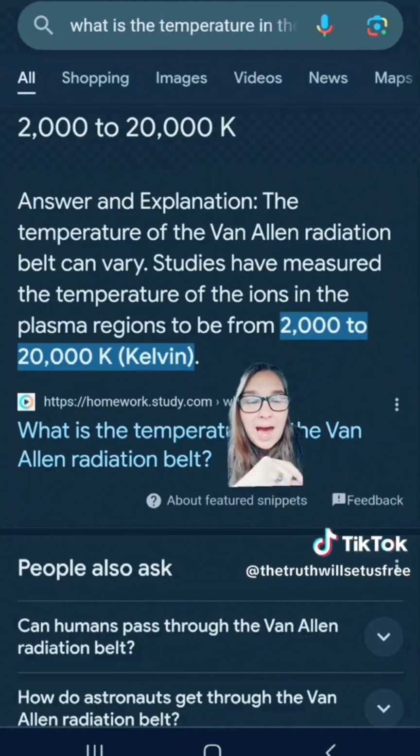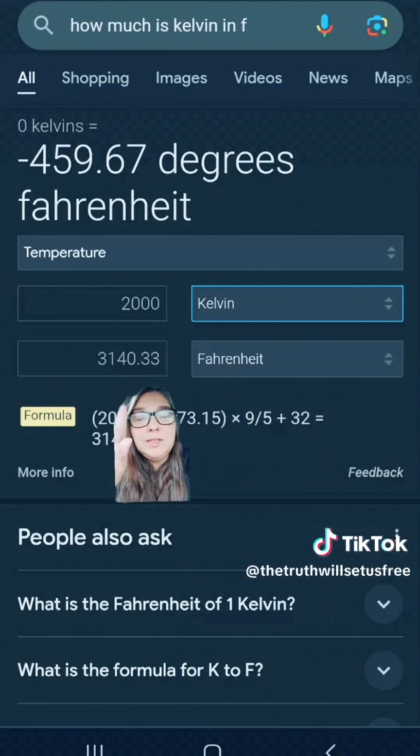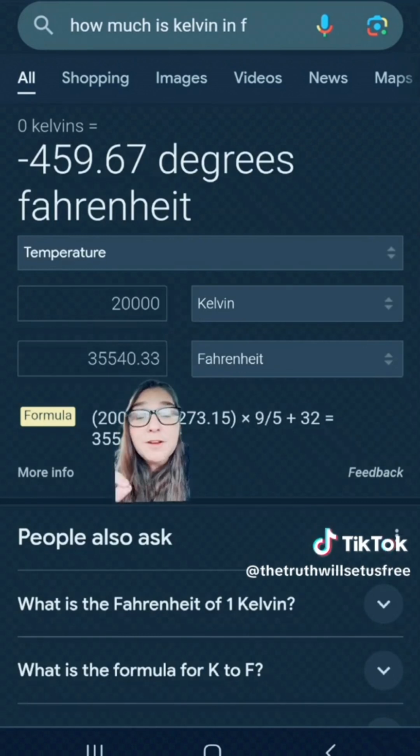Do you know how hot it gets at this level? Okay, the regions in the Van Allen belt go from 2,000 to 20,000 Kelvin. Well, what's Kelvin? 2,000 Kelvin equals 3,100 degrees. 20,000 Kelvin equals 35,000 degrees. 35,000 degrees Fahrenheit. Are you still with me?